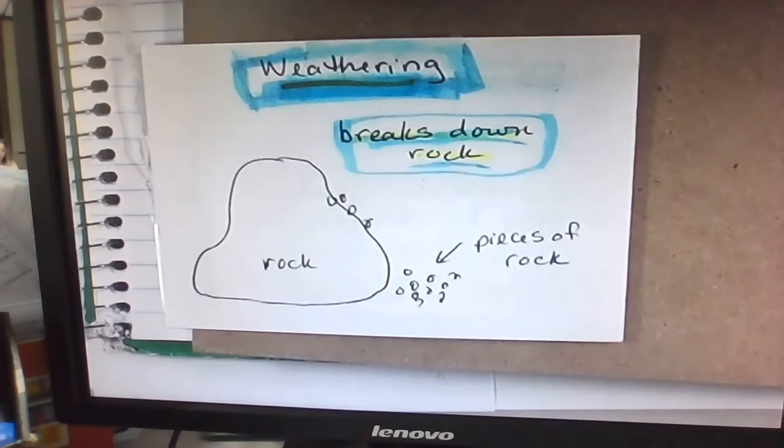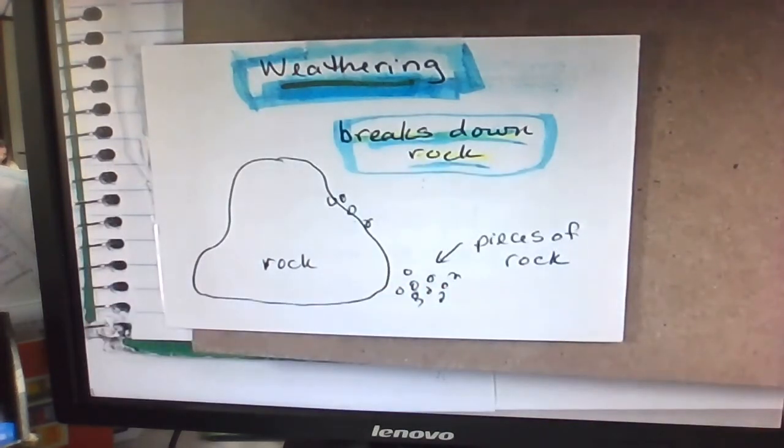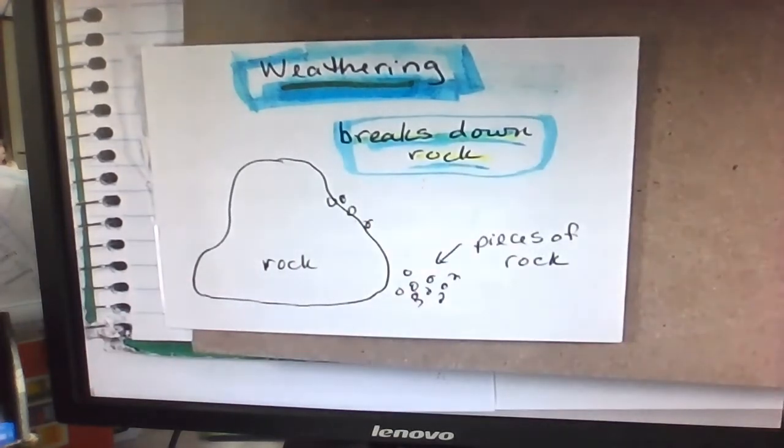Yes, give yourself a little sketch. And I labeled my rock because I figured that I wouldn't be able to come back and understand why I had that lump there and what the little pieces of popcorn were doing. So I labeled that as well, pieces of rock. But that gives me a nice visual. Weathering is when you have a parent rock, a big piece of rock, and it's broken down into small pieces of rock. But they're still there in the picture, these little pieces of rock, they're still there.